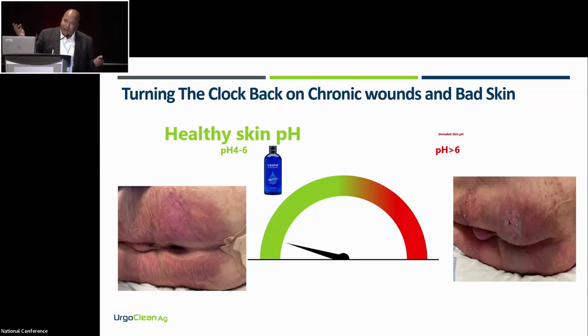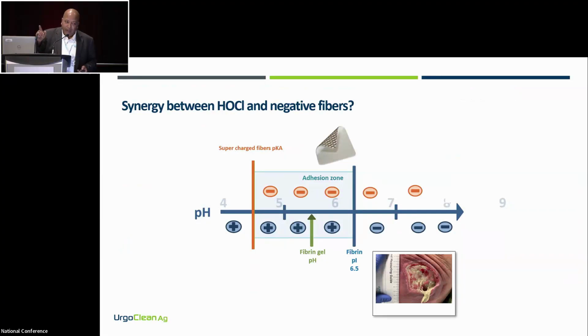Now, there are other factors at play, and it's a very simple graphic. But what I'm telling you as clinicians, you have the power to control the pH of the skin, and please use that power. Now, how is this relevant to Urgoclean Ag? This simple diagram tells you how, okay? Look at the blue line. There's a wound bed, and it goes from pH 4-ish to pH 9-ish. And that nasty looking wound is on the right-hand side, so it's high pH.